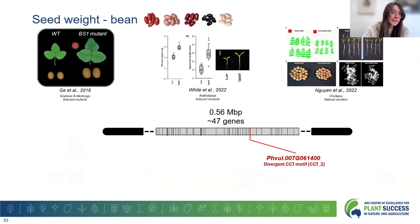And if you BLAST the big seeds 1 gene to the common bean genome, you find that it's actually this gene here, the divergent CCT motif. So in soybean, the mutants have increased seed weight, but they also have increased leaf size. Natural variation at this locus has also been found in chickpea to do the exact same thing, as well as increase hypocotyl length. And we see the exact same suite of phenotypes in Arabidopsis as well.